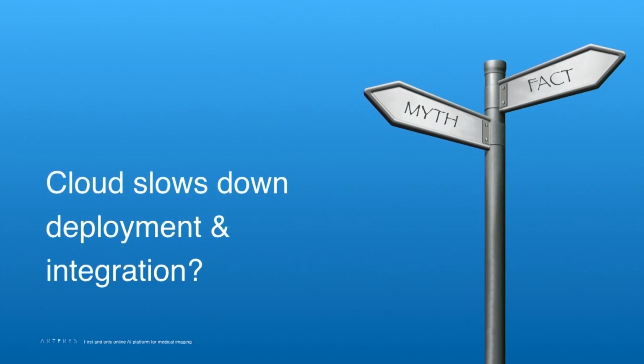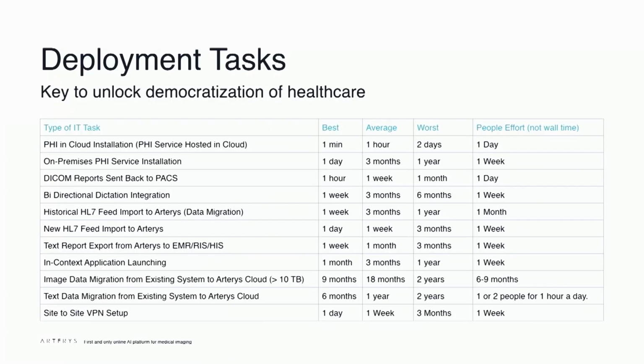In terms of cloud slowing down deployment and integration, this is real data of how long it takes to deploy. This is the unsexy part: you have great AI and ML, but what does it actually take to deploy in a hospital? I have the different tasks here on the left, and what's been our best case, our average, and our worst case in terms of deployment. And you can see some of these are years. And on the right is the people effort, how long it actually takes of people effort to make it happen.